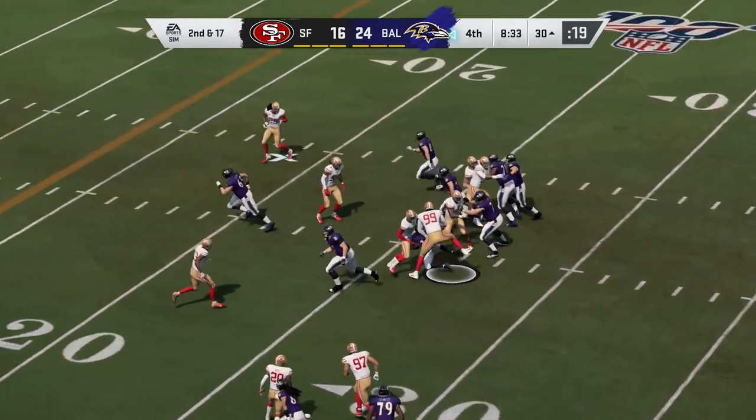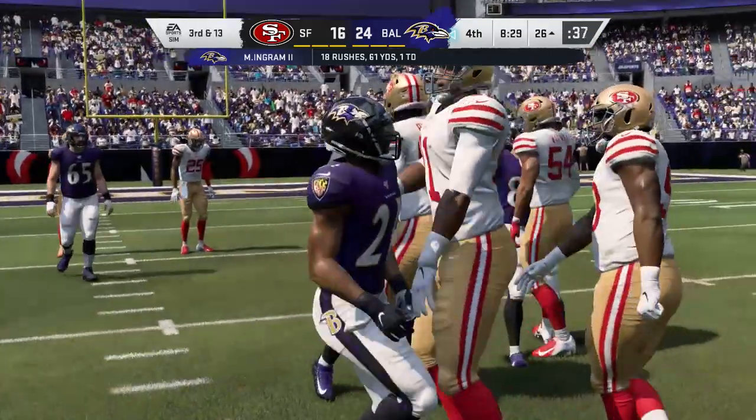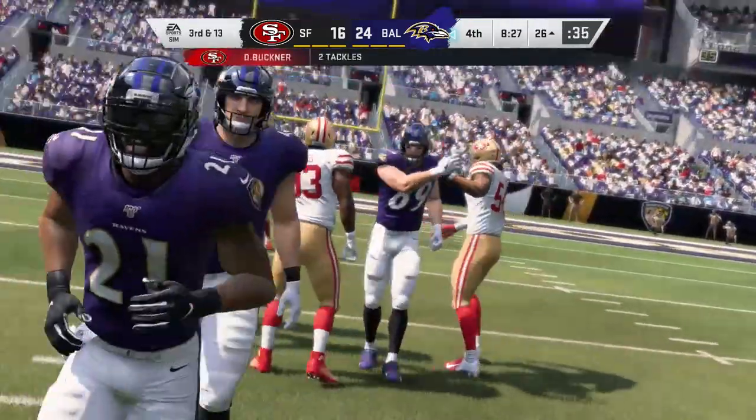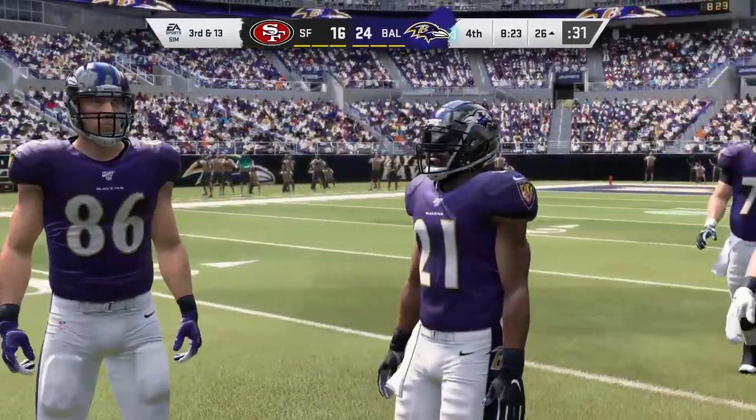After the penalty, it's Ingram. And he'll be a little shy of the 25 here at the 26-yard line. 4 yards on the pickup there, and now they'll have to contend with a 3rd and 13.